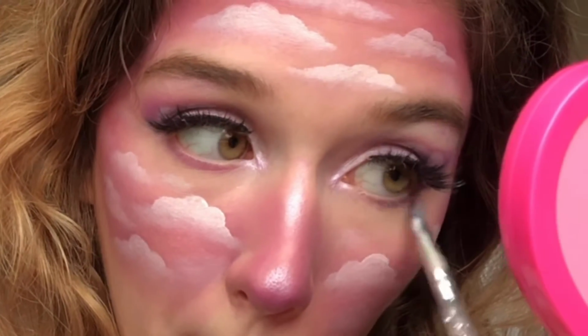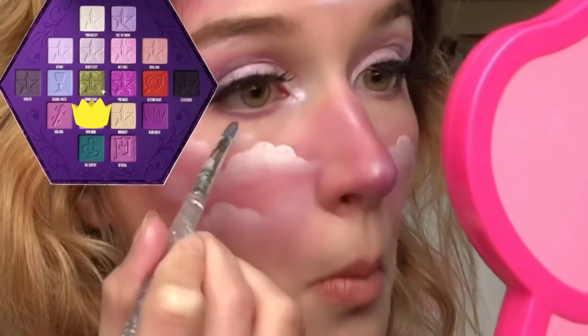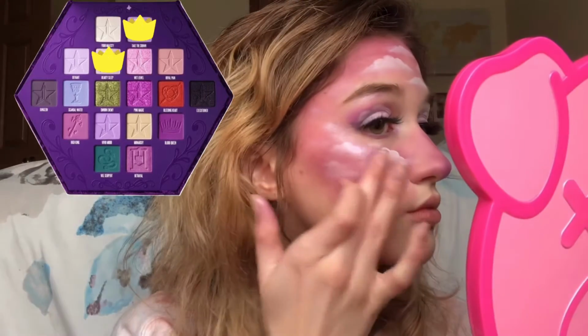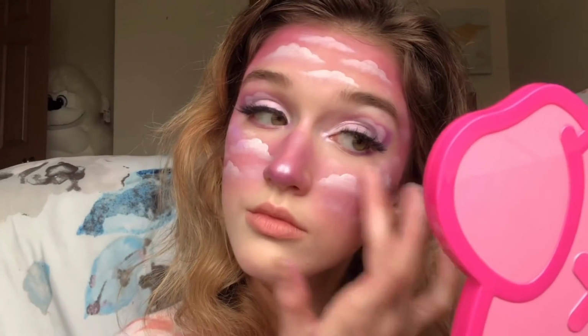We're then going to move on to my lower lash line. I'm just going to be applying the shade Vivid Mood to it and nothing else, just because of how dramatic this look really is. Because you can never add too much highlighter, I'm going to be taking the shades Beauty Sleep and Take the Crown, and I'm just going to be applying that using my finger and also an e.l.f. blending brush.